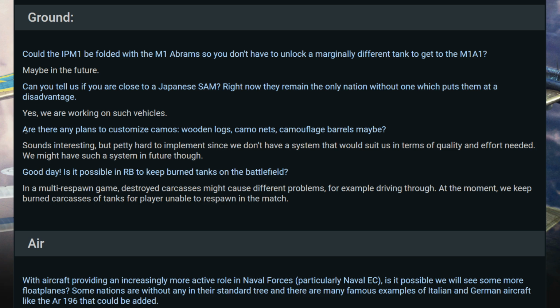Are there any plans to customize camos, wooden logs, camo nets, camouflage barrels, maybe? The answer is: sounds interesting, but pretty hard to implement since we don't have a system that would suit us in terms of quality and effort needed. We might have such a system in the future, though.